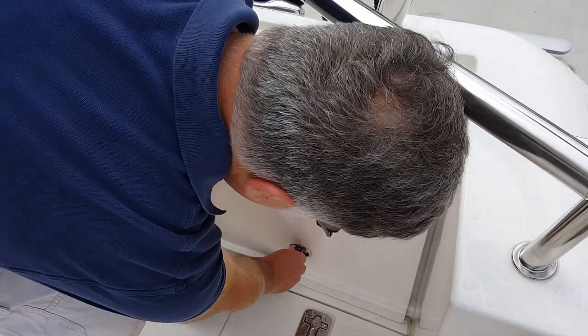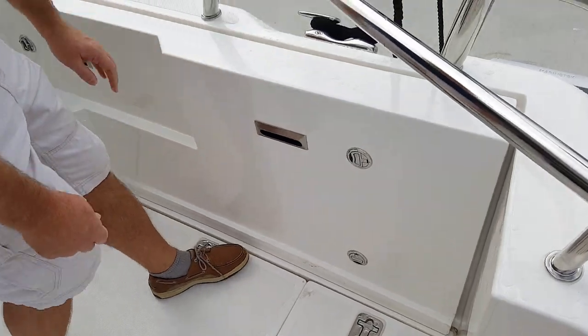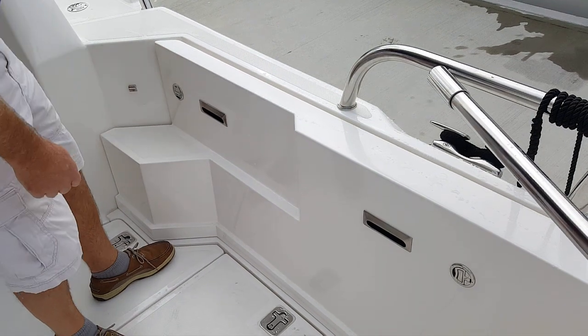Look how perfectly it goes back in there. That's neat.